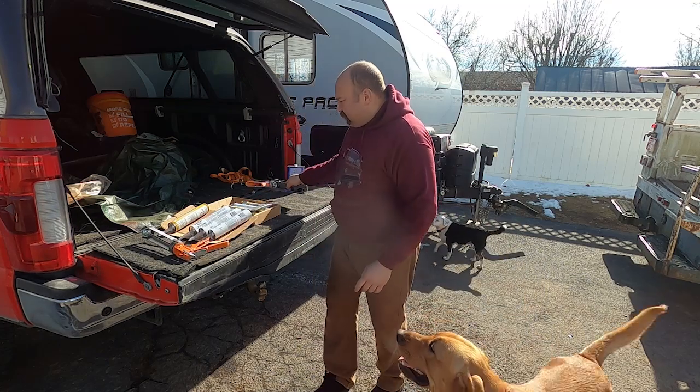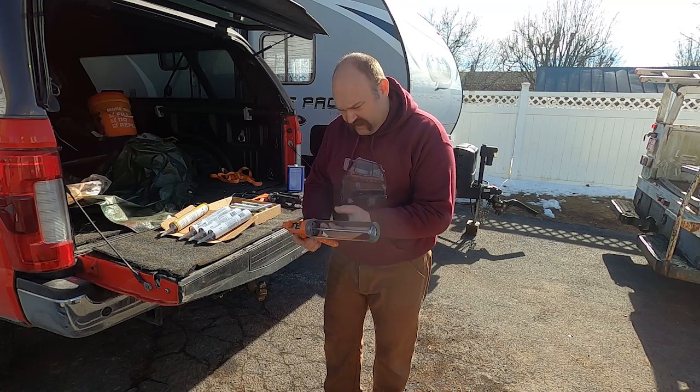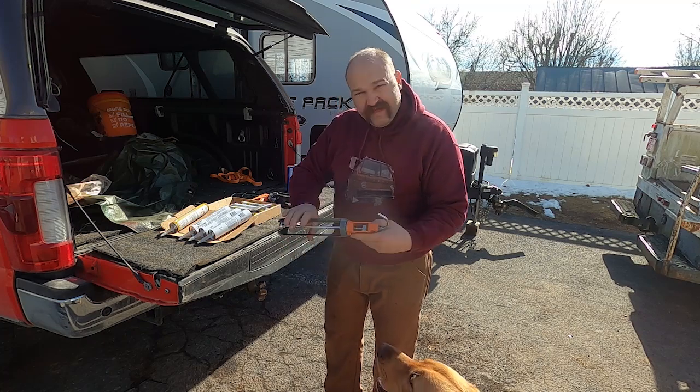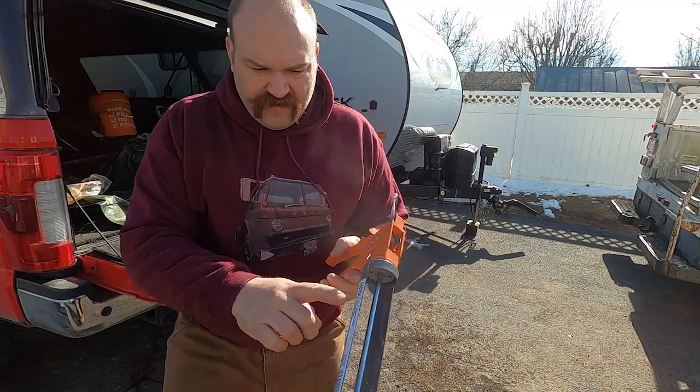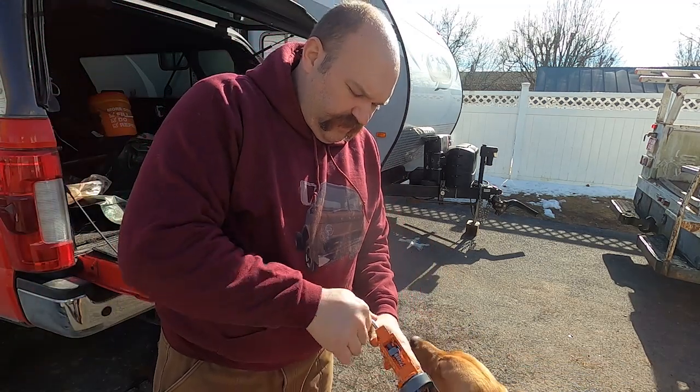Also, I have a couple of caulk guns here. I'm sure everybody does at home. I saw these at Home Depot, 17 bucks. I picked this up. It's a heavy duty caulk gun. It's really heavy steel, so hopefully it'll be a little easier.